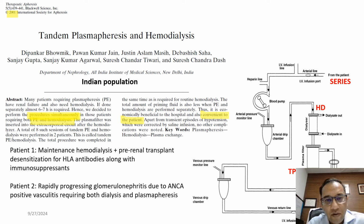Now, there is another paper which has been published in an Indian setting, and this was from New Delhi AIIMS, in which they did tandem plasmapheresis along with hemodialysis, and the circuit was in a series, that is, the outlet of the first circuit was linked to the inlet of the second circuit. Basically, one after another, the plasma was treated.